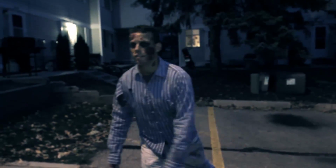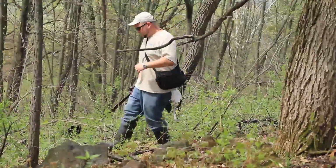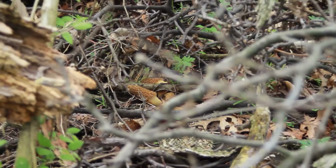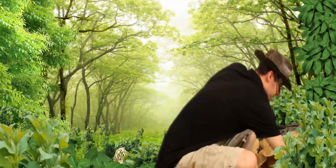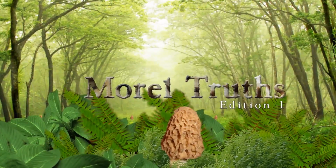Like zombies searching for brains in a classic horror flick, spring mushroom hunters are seeking out brains of their own. These brains are nothing more than a mushroom that is typically hand-sized and has the appearance of a brain, making this mushroom truly unique in many different ways. Welcome to Morel Truths.